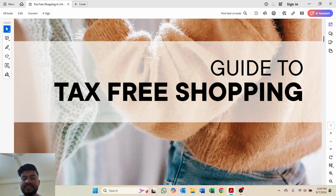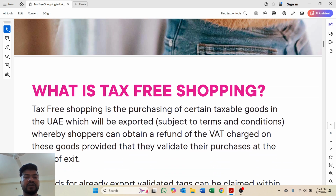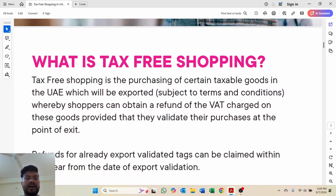Before understanding anything, let's understand what tax-free shopping means in the UAE. Tax-free shopping means the purchase of certain taxable items in the UAE. Suppose you came here as a tourist and you bought some taxable goods. Taxable goods means you are paying VAT on such goods. Here VAT is applicable at the rate of 5%.